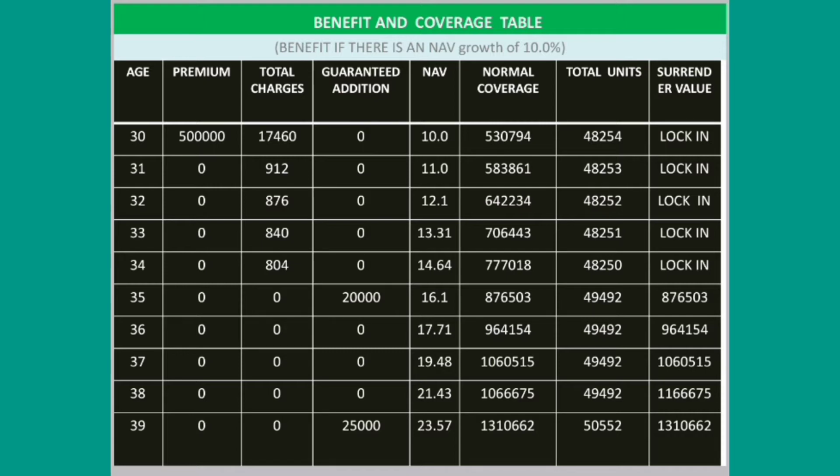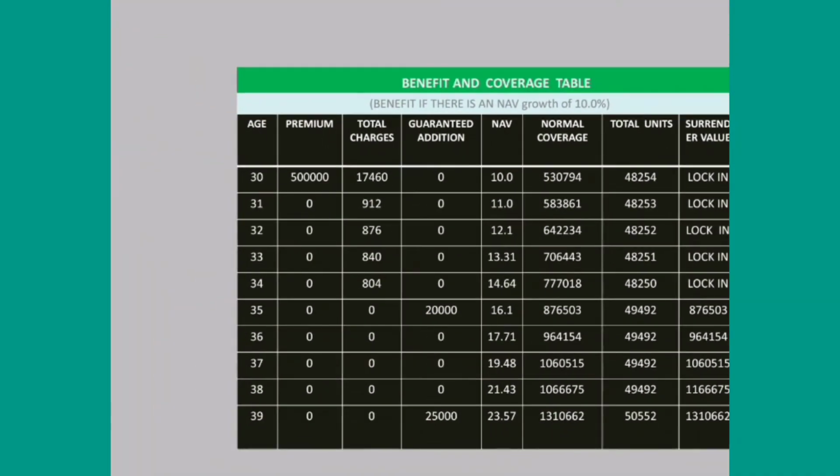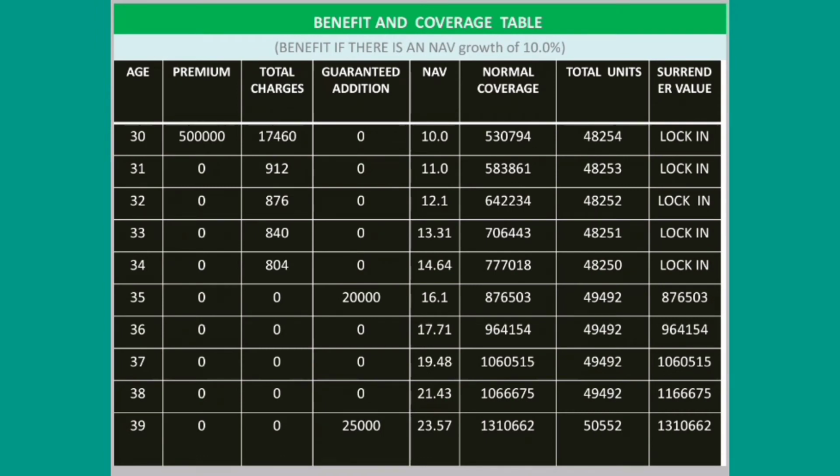The interesting feature and a very exclusive beneficial part in this plan is at the end of the fifth year there is a guaranteed addition feature where 4% of the total amount invested will be added, that is, rupees 20,000 will be added. That 20,000 will be converted into units based on that day's NAV, and that will be added to your policy fund units. That is, at the end of the fifth year the total units were 48,250, and you can see the total number of units will be 49,492. So these 49,492 total units will participate in the market performance.